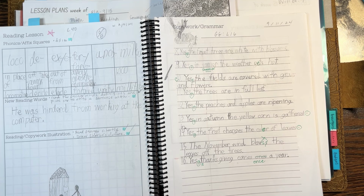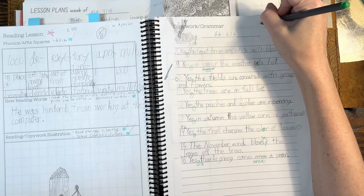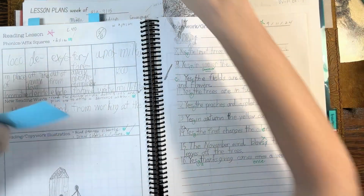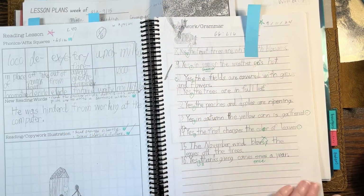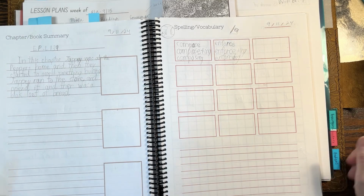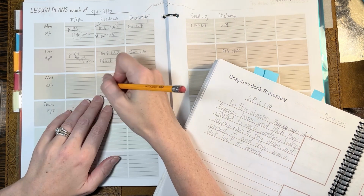Okay. Well, okay. I'm gonna star it because he got it. He did do it, but we need to flag it so we can go review those. So easy peasy.